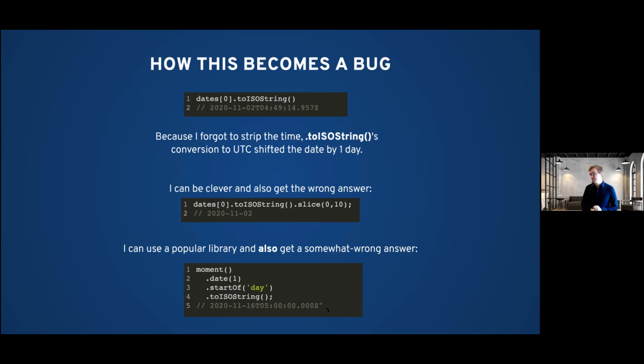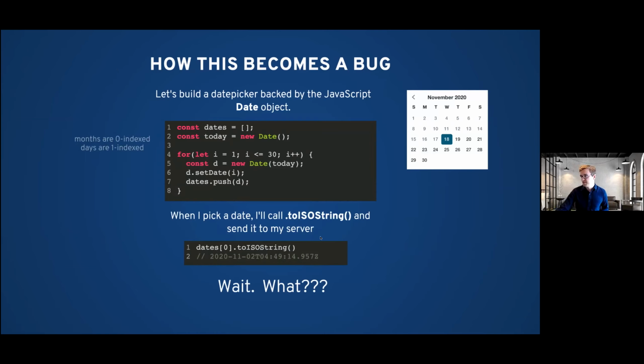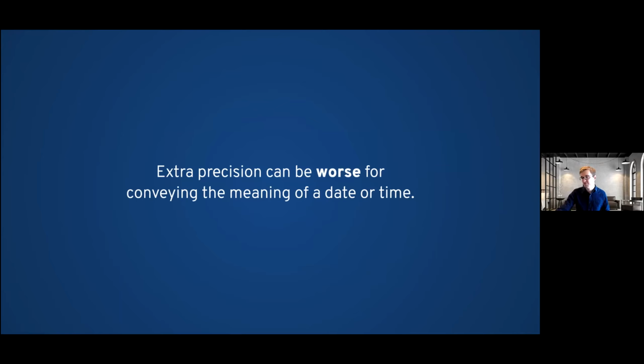And the big thing that's been lost here is that, in the context that we were using this date picker, people are only seeing dates, but our date library and data types aren't really reflecting the fact that there's less information shown to the user and contextually what that information was. So I'm going to skip this. We're running out of time. Basically, another way of saying that is all that extra information when I wrote new date that is jammed into that date object can actually be worse for conveying the meaning of a date or time because it's ambiguous and you're not telling it which parts of the date and time you actually care about or were relevant to the user in that context.